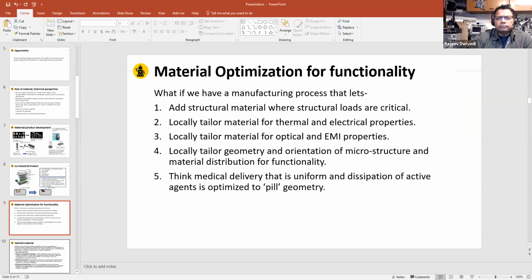So what if a manufacturing process lets us add a structural material where structural loads are critical, and locally tailor the material for thermal, electrical, or EMI properties? Not just the material composition, but also the microstructure. And again, this takes us to the idea I introduced earlier, think of the pill geometry, where depending on the rate at which the pill dissipates or dissolves, its composition continues to change.